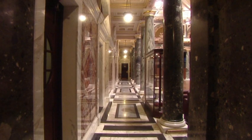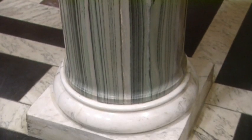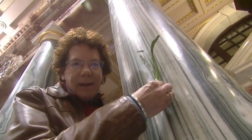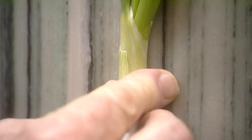Altogether, there are 40 columns, all with different patterns. This one is known as Cipollino, Italian for little onion. We call it a spring onion, and if you cut it vertically, you get a pattern exactly the same as the marble.